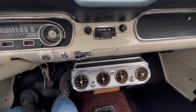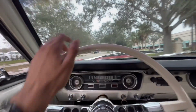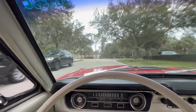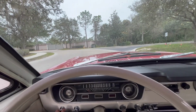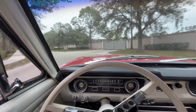As you can see, they added the original Ford AC controls along with its still original look, horn, and wheel, and basically the interior is all original. At least the style of it is original. Got good brakes, as we will demonstrate for you now. And of course, you can see we got a little bit of a drizzle down here in Florida. Our wipers work.